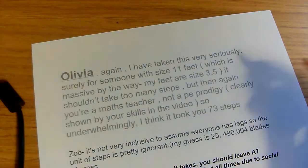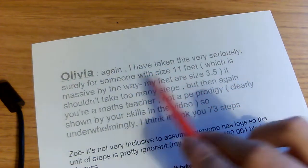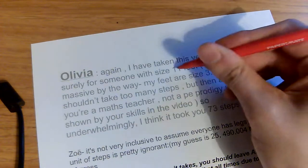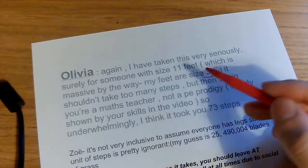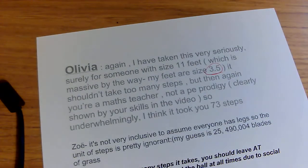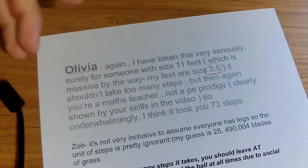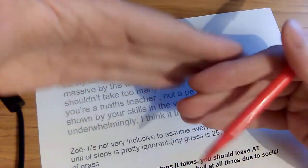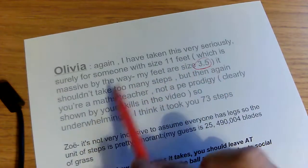On to the next set, and we have Olivia. She has taken this very seriously again, and she's now saying that with someone with size 11 feet, which is massive, by the way, my feet are 3.5, that is a normal size. This is not a normal size, I'm afraid. It shouldn't take too many steps. Well, look, I'm going to refer you to the same issue as your friend here. Why is that going to change the number of steps? I'm not going foot to foot. I'm opening my stride out, so the size of the feet shouldn't matter.